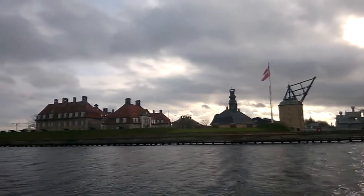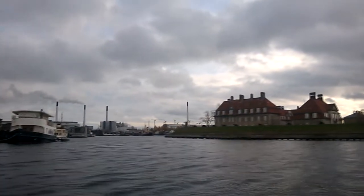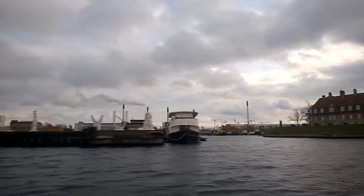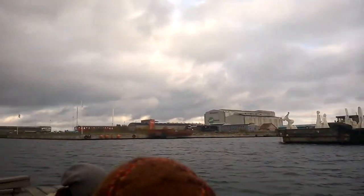Because back then, in front of it, there was basically nothing. There were shallow waters, but otherwise not much. And all of these areas were only built in the end of the 1800s, right? So this was the port entrance, and this is where you had to pass and pay your dues if you wanted to trade here in Copenhagen. So that's what it protected.